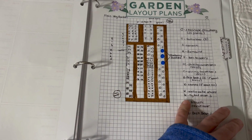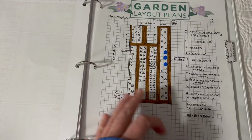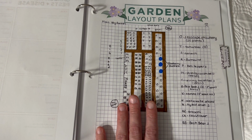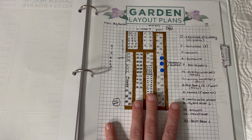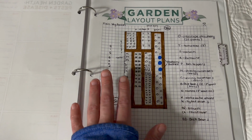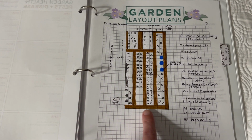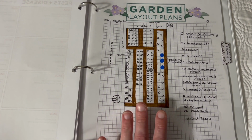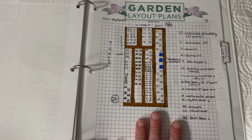We designed 3 different garden beds. It took a little bit of time configuring, but these are what we hope are going to be our ideas here. So we used the grid papers that are inside my garden planning book. Each square we just assumed was going to be a foot, so each one is a square foot in the garden. So you can see they're pretty good size beds here.